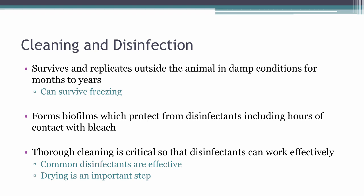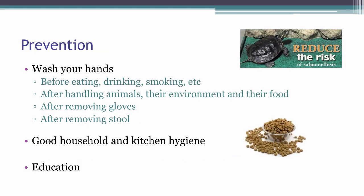So you don't want to keep your conditions wet all the time, because that will help facilitate salmonella growth. And they can hang out in little cracks and crevices and things like that. So when they talk about cleanable surfaces, this is one of the reasons, why it's important to have disinfectable surfaces that are not porous and not full of little scratches and cracks and things like that.